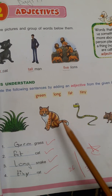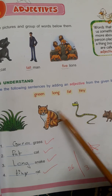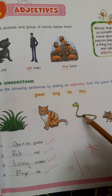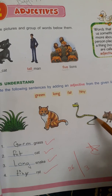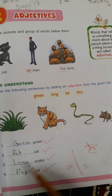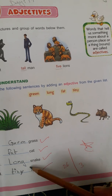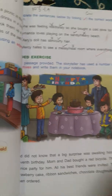Second, dash cat. The fat cat. Write fat in the second blank. Dash snake. Look, the snake is tiny but it is long. So write long snake. And look at this. This is a rat. Tiny rat. Write tiny here. Now turn the page.